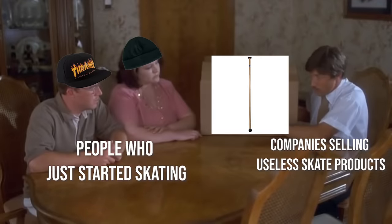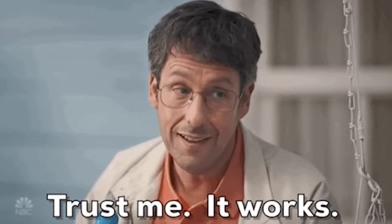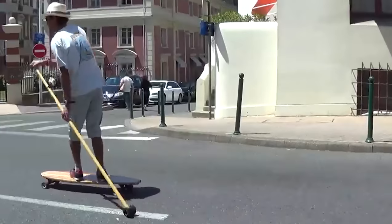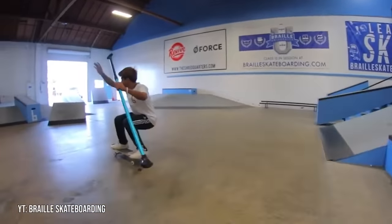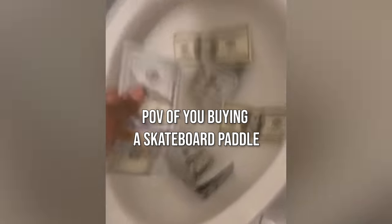I feel like the target market of these are people who are just starting to learn how to ride a skateboard, and these companies convince them that paddles make it easier, when in reality, they're only trying to upsell a product that's mostly unnecessary. The only appeal that I can see to skateboard paddles is that they can probably help stand-up paddleboarders practice on land, but from the perspective of skateboarding, it seems like a pretty useless and overpriced accessory. If you ask me, this is definitely one of the worst skateboarding inventions you can spend your money on, but if by some chance you think there's something that's even worse, then definitely let me know in the comments.